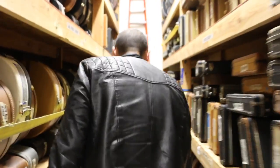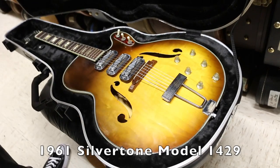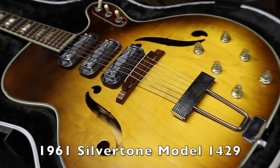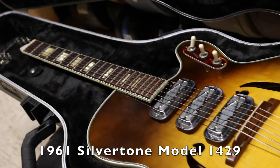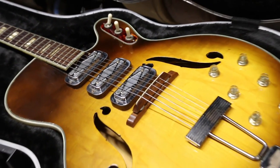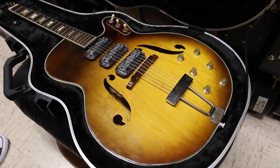All right. This is from 1961. This is an original Silvertone Model 1429. Original Sunburst finish, 3 DeArmond Golden Tone gold foil pickups. Oh, yeah. It's missing the pick guard, but other than that, it's all there.